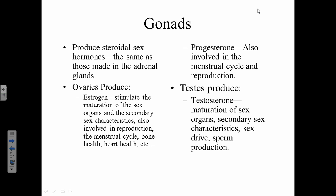But for right now, let's focus on the two main producing organs. Let's talk about the ovaries first. The ovaries make estrogen, and this is some of the function of estrogen. It stimulates the maturation of the sex organs and the secondary sex characteristics. What do we mean by secondary sex characteristics? What would that mean? Yeah, stuff that happens to a woman at puberty. Body hair growth, curviness, breast development. The things that happen to a woman at puberty, that's what we're talking about.